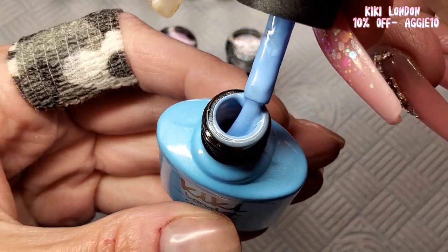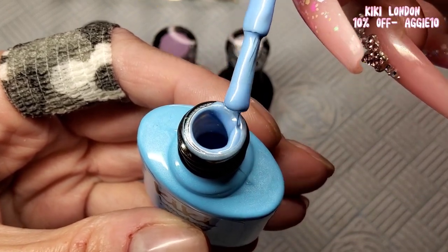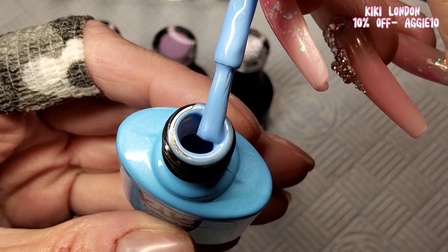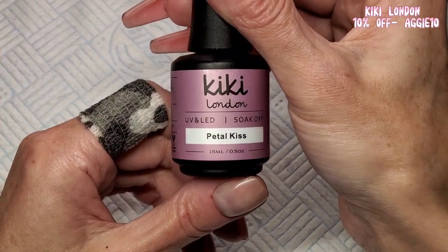And guys, I didn't know this. Look at the colour of this. It's like a pearly. It's so difficult to see on camera. I'm going to swatch it anyway. Yeah, I thought it was just a regular blue, but it's not. It is beautiful. So I'm going to give these just a quick swatch.